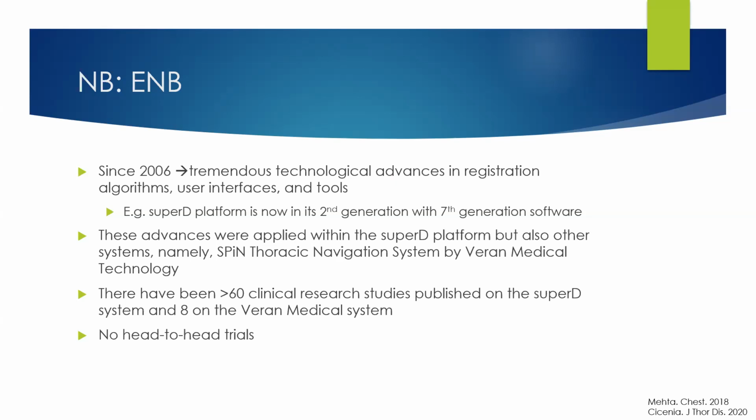And at the same time, other companies also started trying to develop their own technology. Just to give you an idea of how much this technology has progressed in the last 15 years: that technology from 2006, Super D, is now on its 2nd generation platform, and it's on its 7th generation of software. So things have changed quite a bit in 15 years.